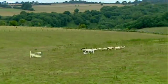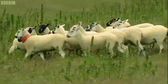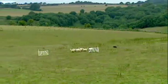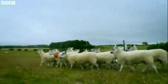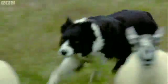She took a wrong command and the sheep swung out to the right. He's got them boxed, but that's going to cost him quite a few points. It's going to be little things like that going wrong that's going to make all the difference between winning and losing here today, I'm sure of it.